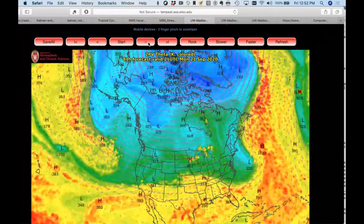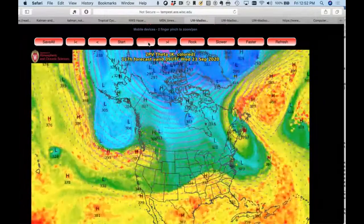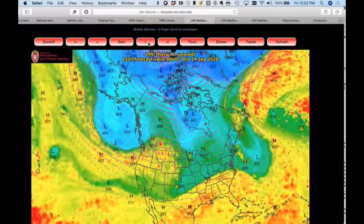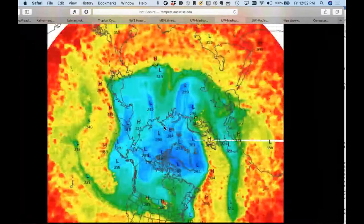So again, this is going through 81 hours. We see the tropopause gets a little bit higher, so it's getting warmer at the dynamical tropopause, but not much happening in terms of really strong gradients. But the other feature I want to point out is this surge that comes in across the Pacific. You may have seen that as I've been clicking through. Another map. This is the hemispheric view of this dynamical tropopause.